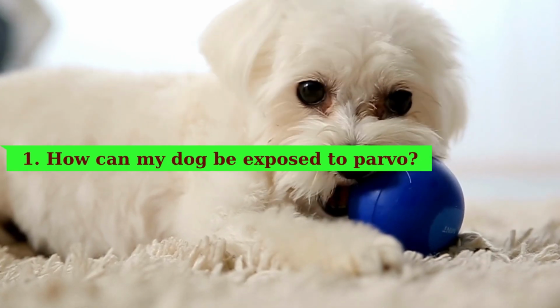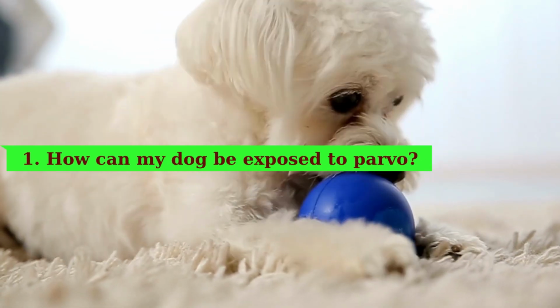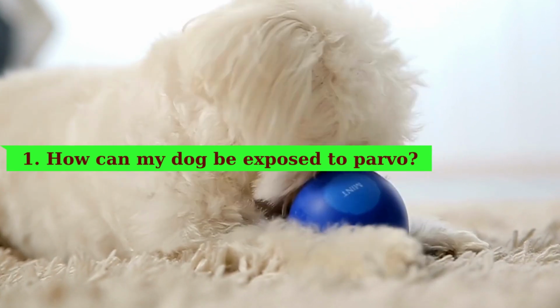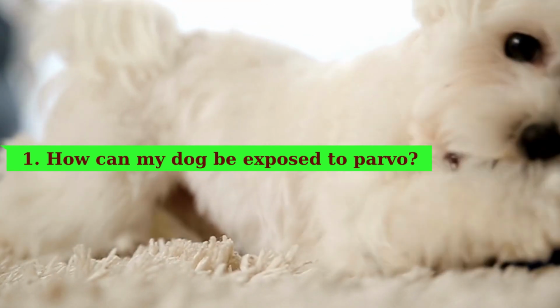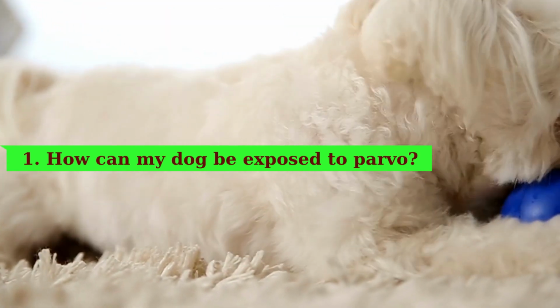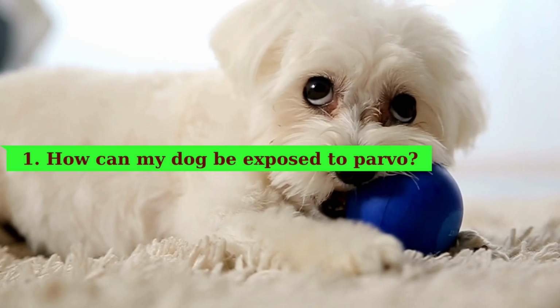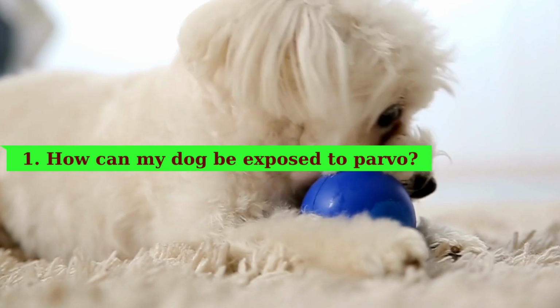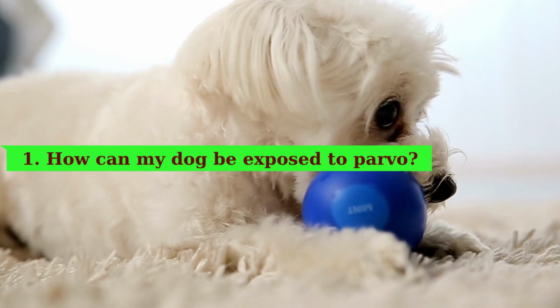Parvovirus can survive in the environment for many months and can spread easily. Parvovirus can survive frigid temperatures, so even the harshest winters cannot destroy it. Outdoors, it can survive for 6 months or more, even if the virus is exposed to direct sunlight or shade. Parvovirus can live on indoor surfaces for a month or more.